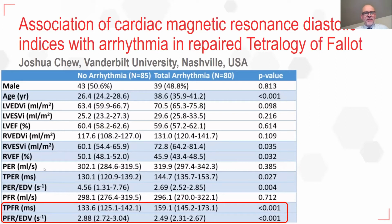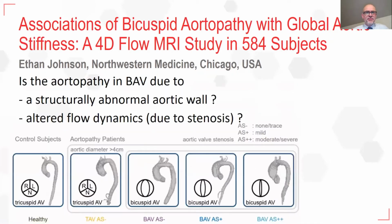So this really opens the arena into an area that CMR is traditionally at least considered not to be very good at because of temporal resolution constraints, which is the assessment of diastolic function.